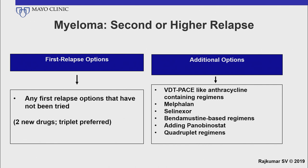You may have to go back to the old regimens like VDT-PACE or anthracycline-containing regimens. Do not forget melphalan and alkylators, for example, Cybor-D or a melphalan-based regimen, or melphalan itself given IV can give you a response in a number of patients. Selinexor has just been approved in the US and there is an abstract here with selinexor Pom-Dex, which seems to be quite active in relapsed refractory disease.